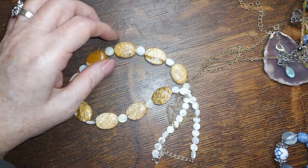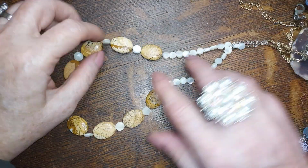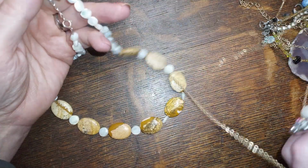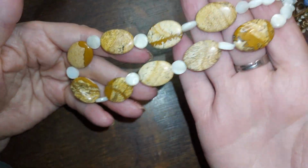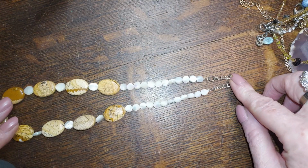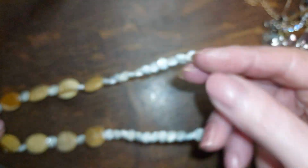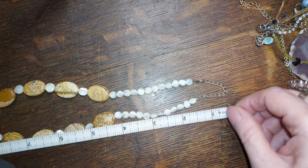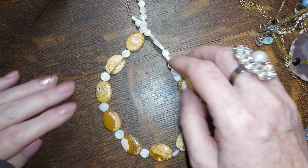And then this one is mother of pearl and picture jasper. Oh, so pretty. Gorgeous. Short though. That's a hand done one, and it was done in the 70s because it's got a spring ring on it. Let's see, probably like 15 inches. Nope, it's 16, so that's cool. Choker, do that one for 8.